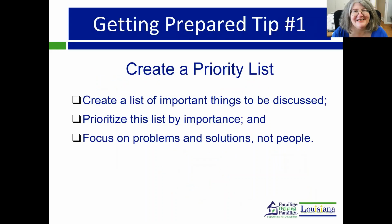Getting prepared, tip number 1, create a priority list. Write out your questions and items you want addressed, then prioritize them in order of importance. You'll also want to focus on problems and solutions, not necessarily the people. So, for example, you're concerned your child's reading level is still significantly below his grade level.